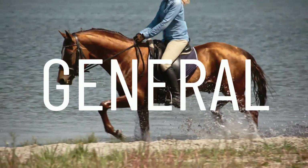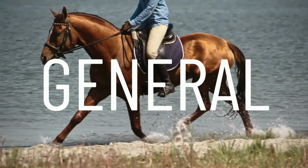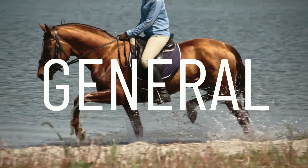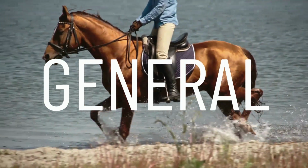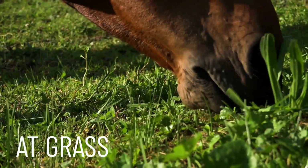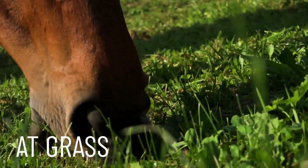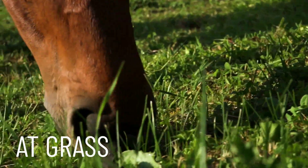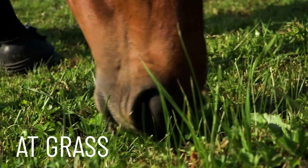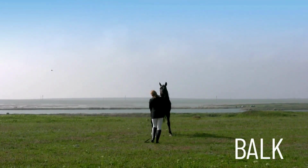First up, we're going to take a look at some general vocabulary relating to horses. Towards the end of the video, we're going to take a really detailed look at the anatomy of a horse, so stay tuned for that. Our first term is at grass. When a horse is at grass, it means that the horse is pastured year-round and its main source of nutrition is grass.